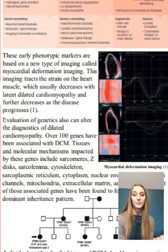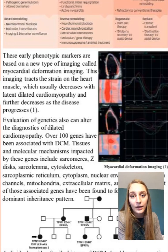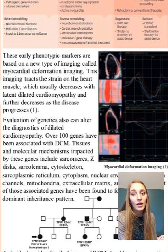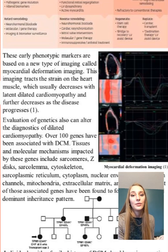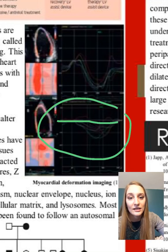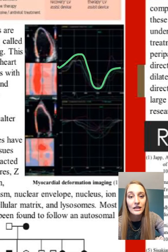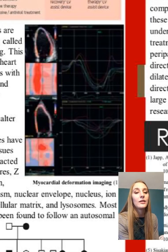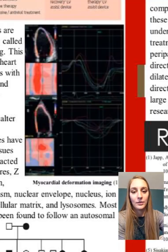All right, in this latent period, there was previously no way to know that this latent period of DCM was developing in the body, but a new type of imaging called myocardial deformation imaging actually tracks the strain of the heart, and this is an example of it over here. And it was found that those in the latent period of DCM actually have decreased strain on the heart. So you can see in this chart here would be a normal heart, and you can see that's pretty steady, and this right here is the heart with latent period DCM, and you can see this significant decrease in stress on the heart. So that's a new way that they can see potential future cases of DCM before symptom onset and before heart failure starts.